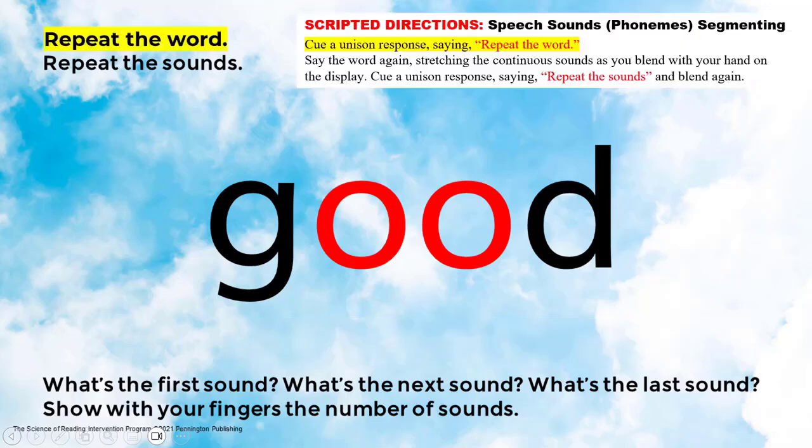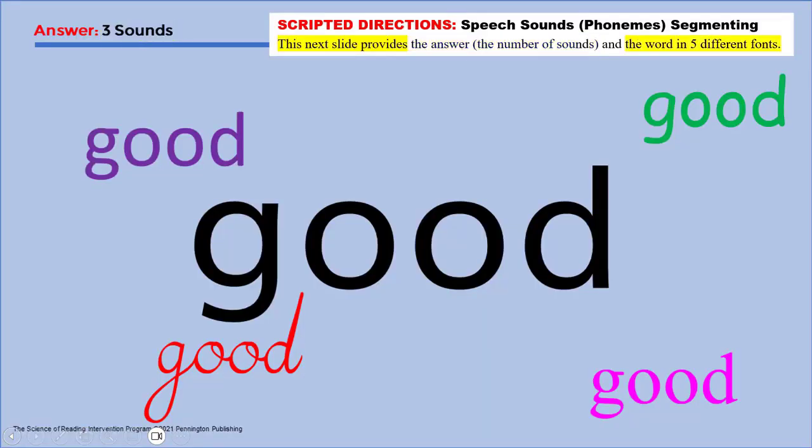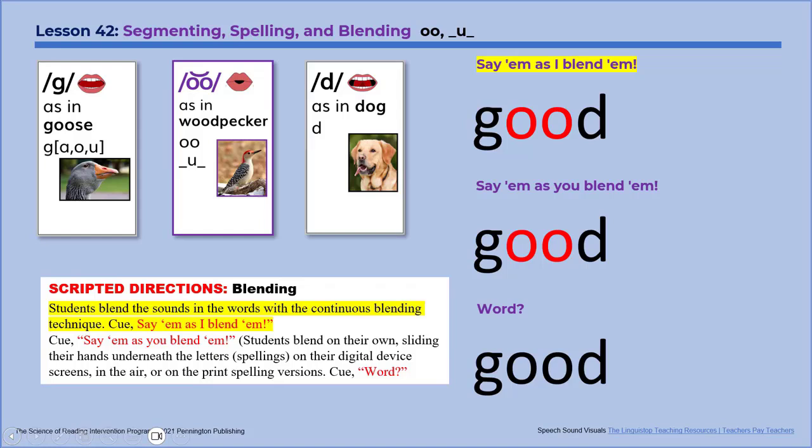The word is good. Repeat the word. Good. Repeat the sounds. What's the first sound? G. What's the next sound? What's the last sound? D. Show with your fingers the number of sounds. Spelling. Say 'em as you spell 'em. Good. Blending. Say 'em as I blend 'em. Good. Say 'em as you blend 'em. Good. Word? Good.